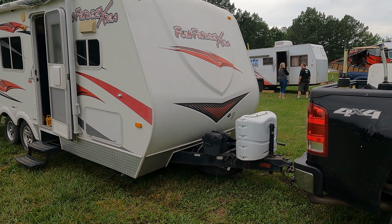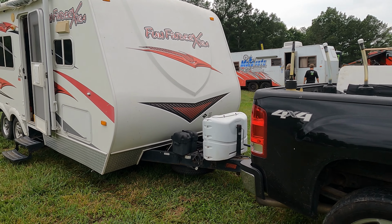So we got a good spot. It's grassy. Just got to do some pretty extreme leveling up on the front to get us level front to back, but we get started unloading and setting up camp now.